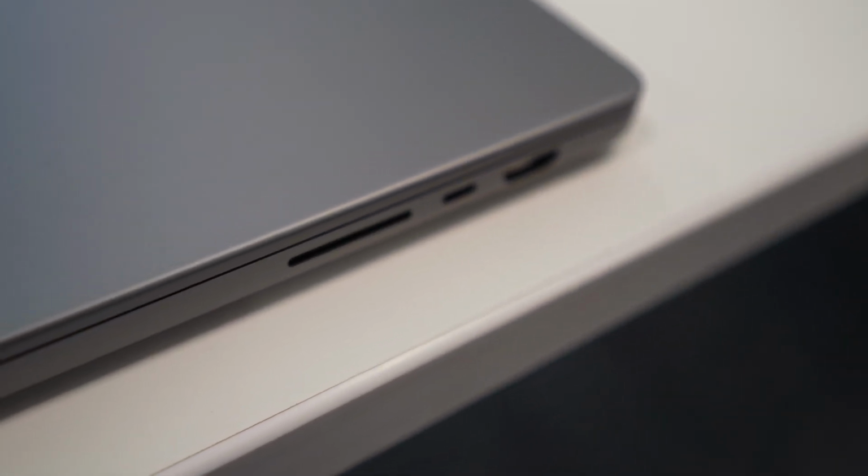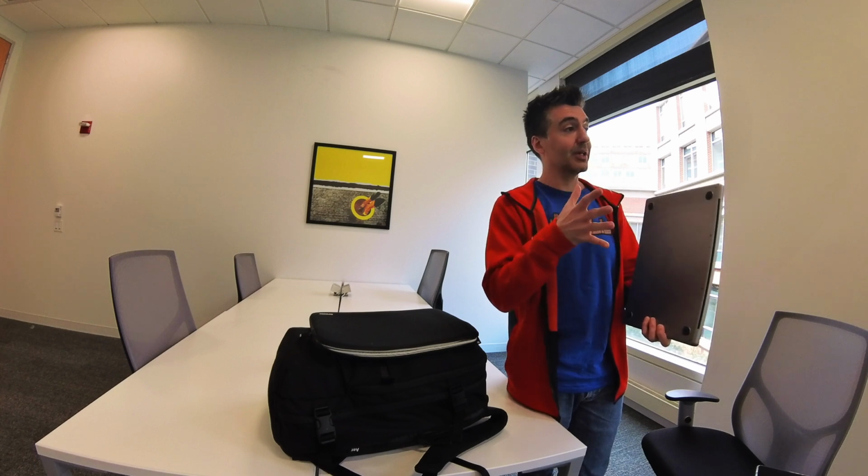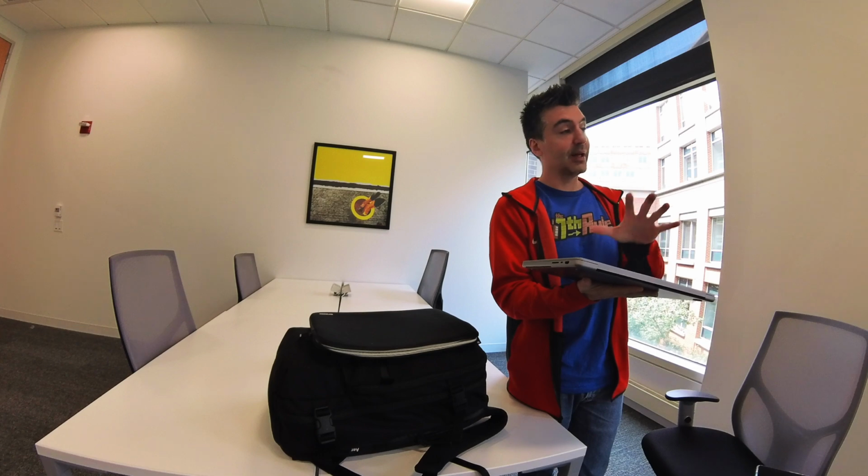And because this is the piece of tech where I'm doing a lot of work, it's the one screen that I'm going to be looking at the most, that's going to be dedicated to work the most, it's nice to have all of that screen real estate.